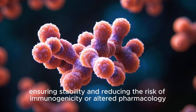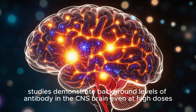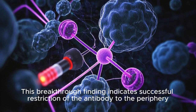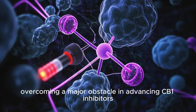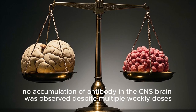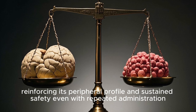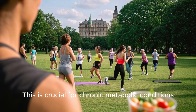Peripheral restriction. Multiple non-human primate (NHP) studies demonstrate background levels of antibody in the CNS, brain, even at high doses. This breakthrough finding indicates successful restriction of the antibody to the periphery, overcoming a major obstacle in advancing CB1 inhibitors. Importantly, no accumulation of antibody in the CNS, brain, was observed despite multiple weekly doses, reinforcing its peripheral profile and sustained safety even with repeated administration. This is crucial for chronic metabolic conditions.